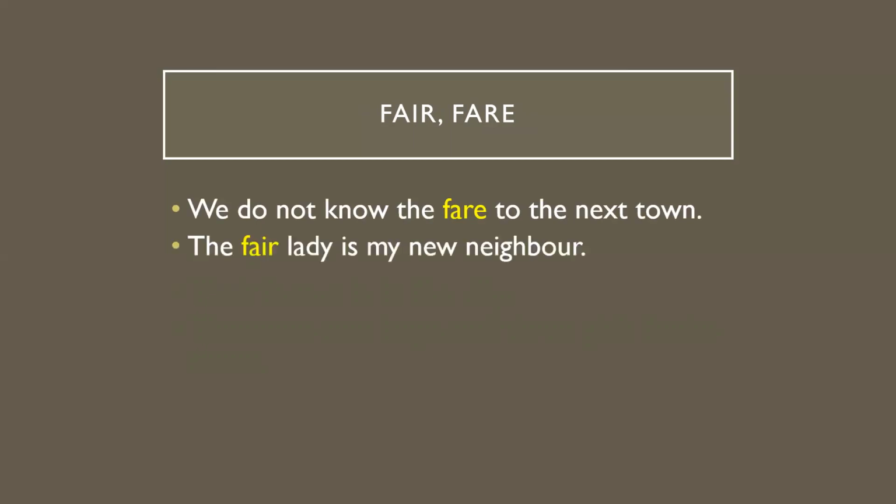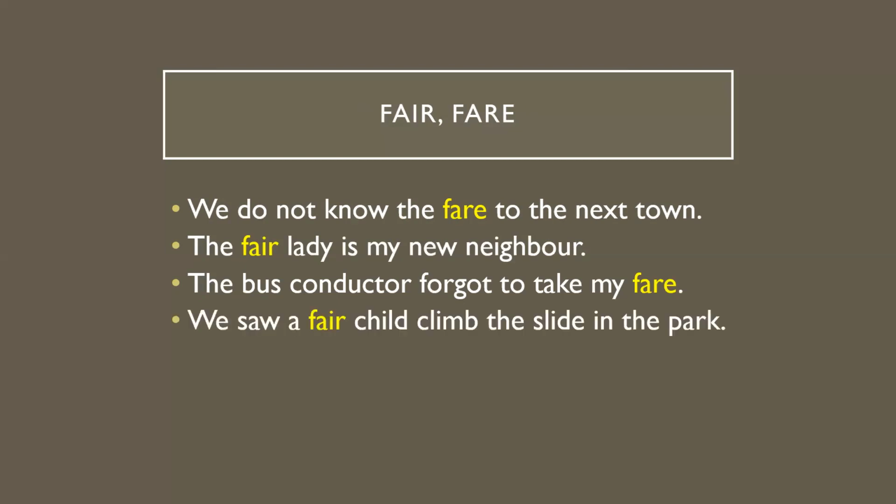Here's how you use the words in sentences. We do not know the fare to the next town. The fair lady is my new neighbor. The bus conductor forgot to take my fare. We saw a fair child climb the slide in the park. The lady who took my fare was fair. Okay?